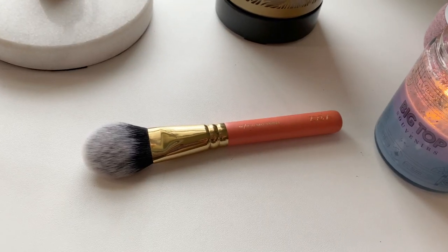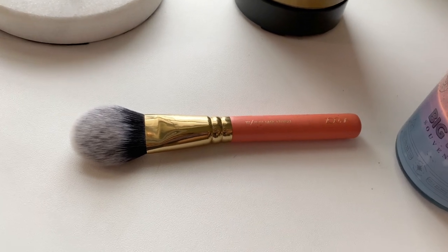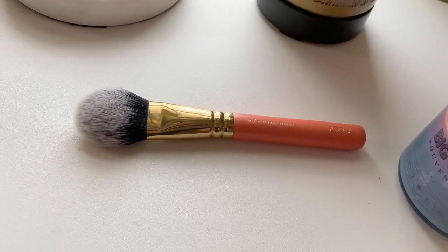So for Z, I'm gonna go with Zoeva, and it's this brush. I've gotten a lot of questions about this when I would use it on camera for my blush. You could use it for powder, bronzer, whatever. It's their face finish brush. And this is actually their petite one. I saw their regular one that looks awfully similar is sold on Ulta's site and Amazon. So I can link those below if you're curious.